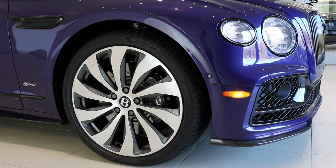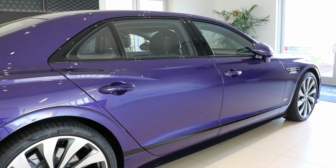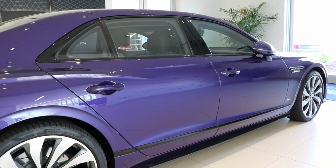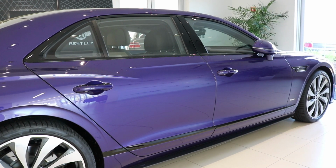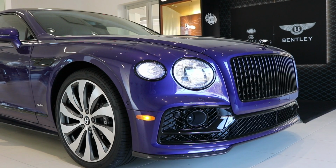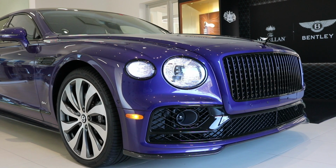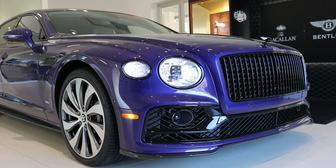And then this azure purple looks really good with the way they've incorporated the Black Line specification as well. I think that really works well and gives it a nice sporty look. So overall, the looks are still there. It doesn't look like a hybrid vehicle or an electric vehicle. It just looks like a Bentley, and that's something I truly like about this vehicle.